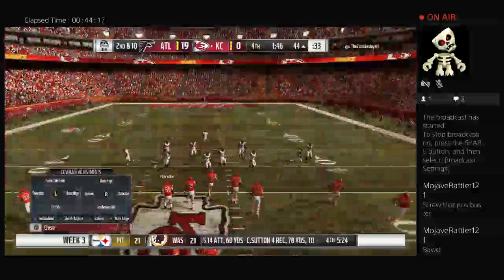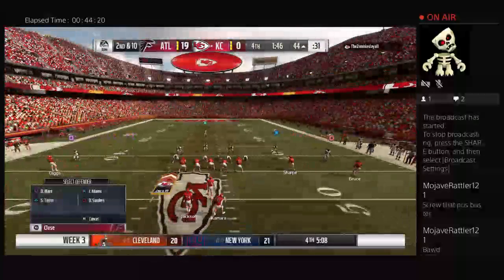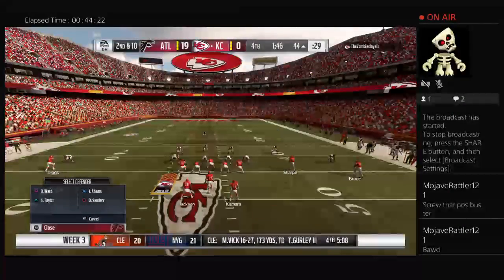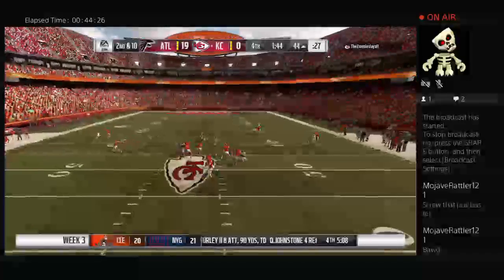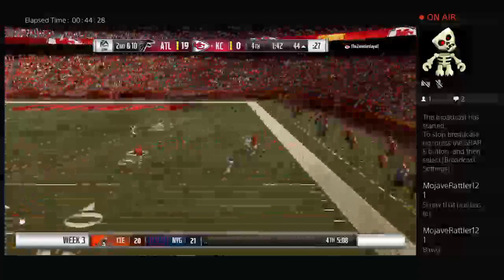Brandon, at least there's one bright side to that incompletion. What's that? It wasn't an interception. Wow. You're a nice guy. That was kind of savage. But correct. No pick, just incomplete.